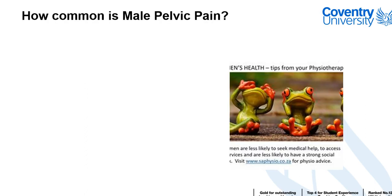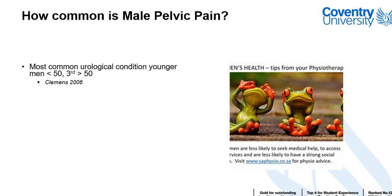So the frogs were done for a promotional piece myself and Joe did for the South African Physiotherapy Society. So this highlights that men, they hear no evil, see no evil, speak no evil, i.e. they don't talk about this, they don't tell anyone. So we don't really know the incidence.